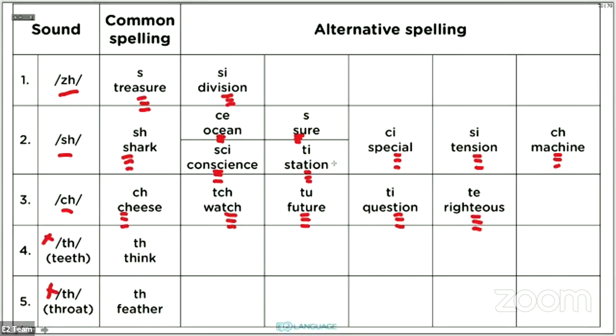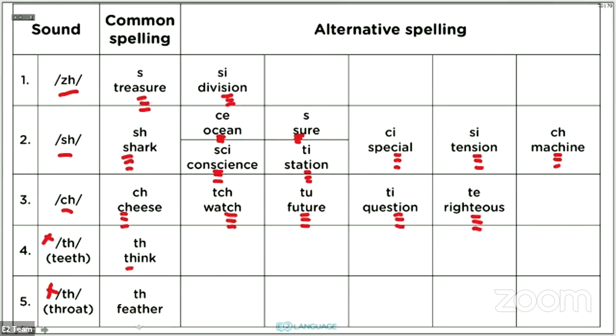Okay, so let's do the first one. Words like think, think, think. It's not sink. It's think, think, think. I'm blowing the air between my teeth and my tongue. And the next one is the one where I make the sound in my throat, like feather.